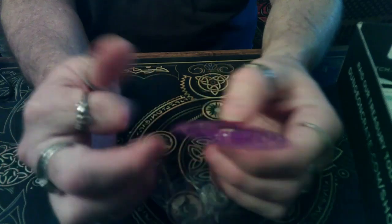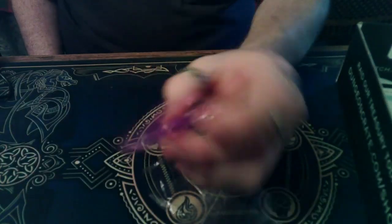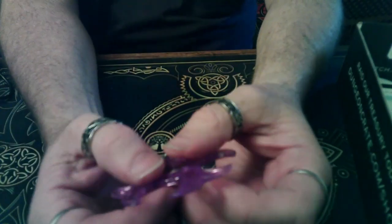Okay, it's a fidget spinner. Yay. Okay, that's... Yay.